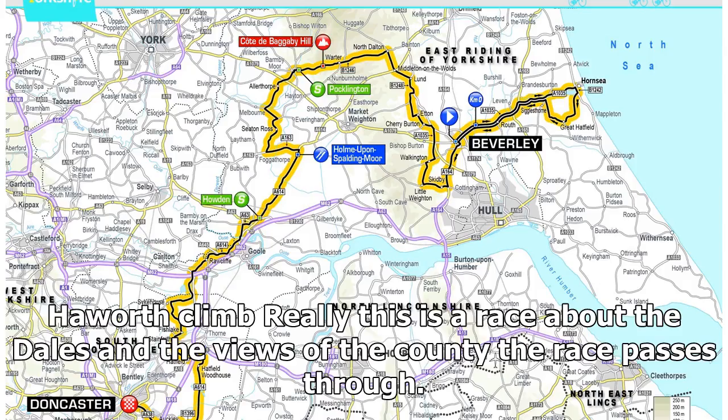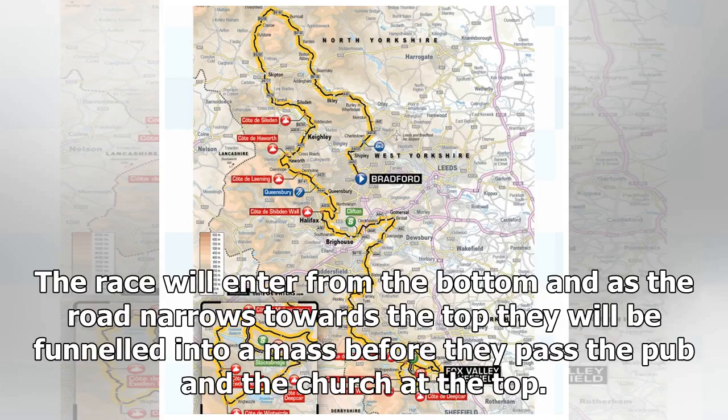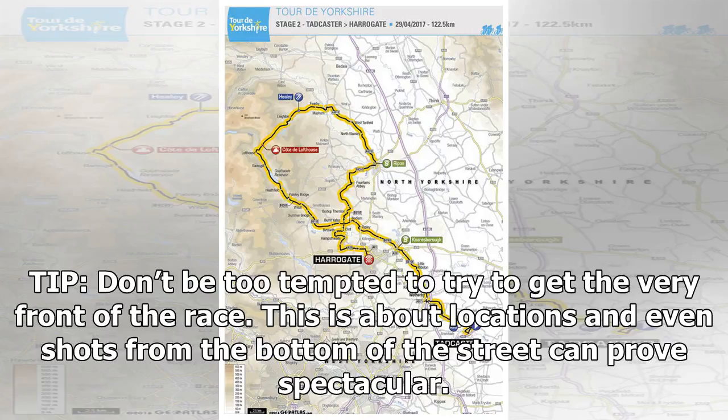2. Haworth Climb. Really, this is a race about the dales and the views of the county the race passes through. My first wish list viewpoint is the main street in Haworth. This cobbled section of hill is on the wish list of almost every cyclist, as much as a good shot is on the list for every sports snapper. The race will enter from the bottom, and as the road narrows towards the top, they will be funneled into a mass before they pass the pub and the church at the top. Tip: don't be too tempted to try to get the very front of the race. This is about locations, and even shots from the bottom of the street can prove spectacular.